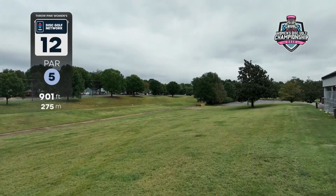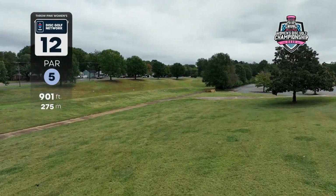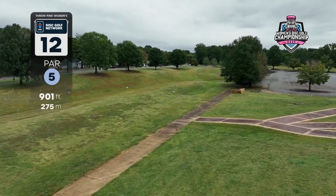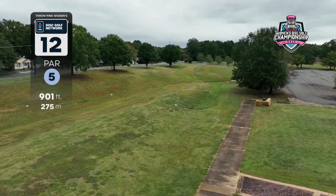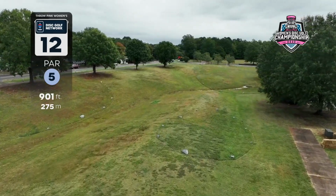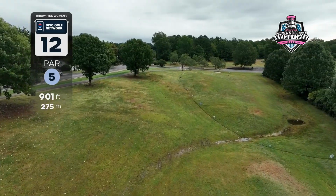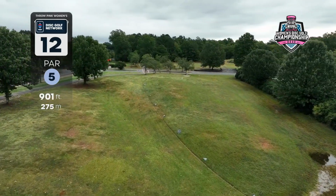Hole 12, par 5 at 901 feet. This is a really fun tee shot. You're really just trying to get as much distance as possible. You do see that little bit of an OB circle right here that we're flying over. There's also OB on the left and OB on the right. So really just trying to get where that other tee pad was that we just flew over.